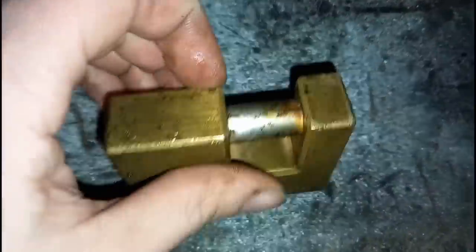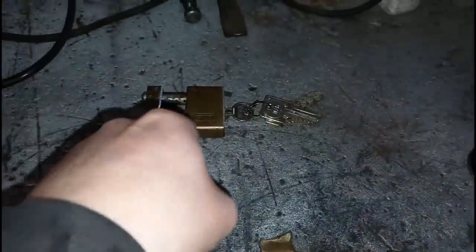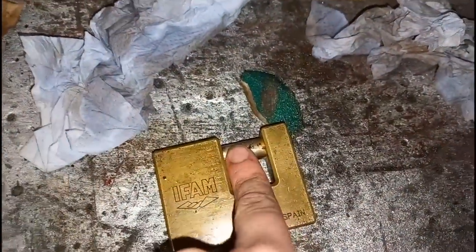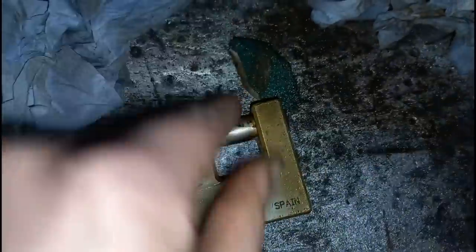This one, as you can see, has a small bit of rust on it. I don't think it's as bad as that one, because that one had a lot of rust on it. But you can open this one if you turn this where the rust isn't going to affect it, and then it'll slide out. But if you turn this to where the rust is going to grip on something, it's not going to move out for you, and you're not going to have an enjoyable time trying to open it.